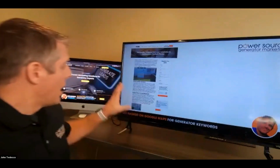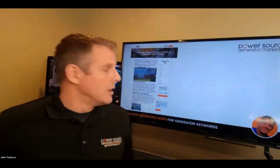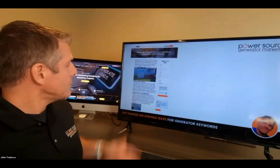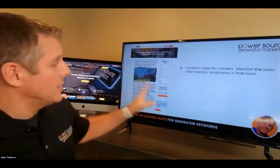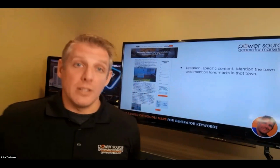So here's the anatomy of this page. It's a pretty comprehensive page. It goes much further down than this, and this is a zoomed out view, but you can go to the site and look at it if you want. We break down this page with location-specific content. We mention the town, and we mention the landmarks in the town.